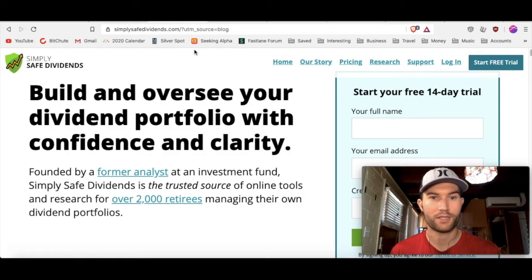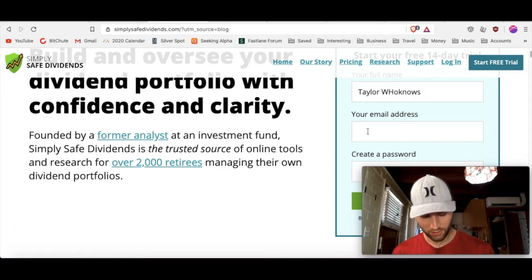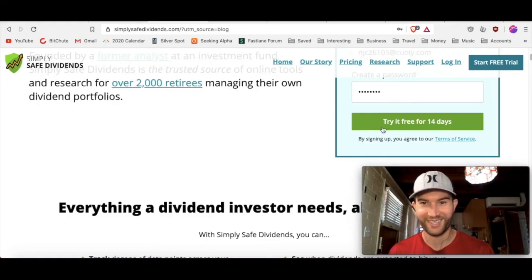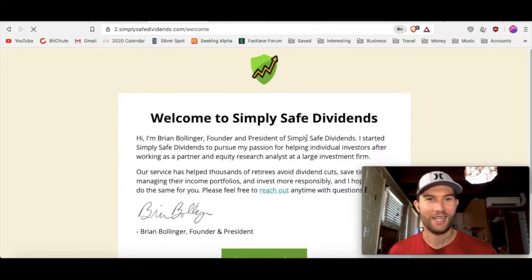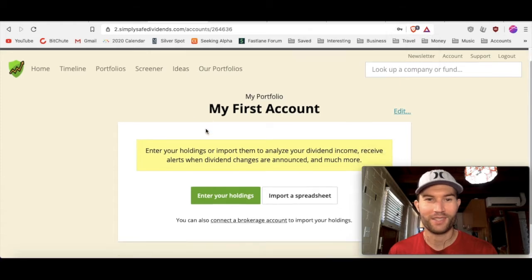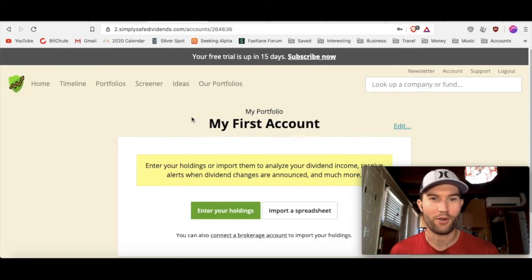So let's go back to Simply Safe Dividends. My full name is Taylor Knows. My email address is, just paste that email address down, and then create a password. My password is going to be rock 121222. All right, try free for 14 days. Let's do it. So let's get started. And then you can save it if you want to, but I'm not going to save it. But anyways, send me an email, just send it there. I don't even know if you have to verify the account, to be honest. I just do it just in case you have to verify it.